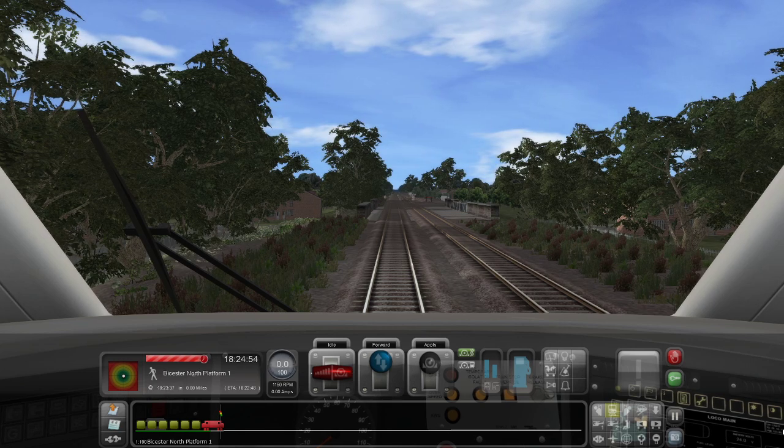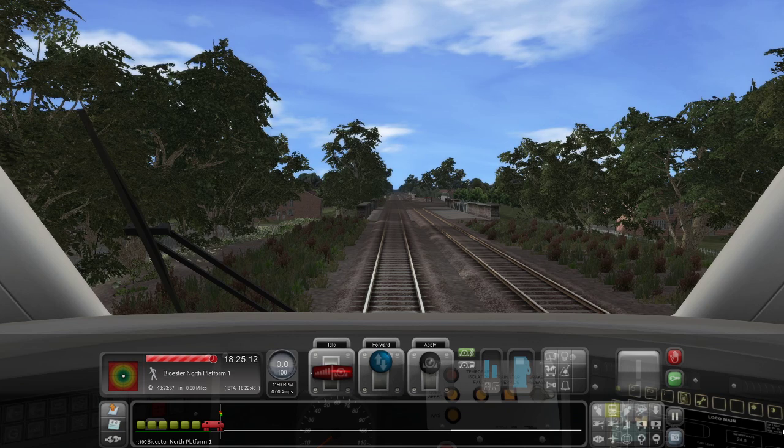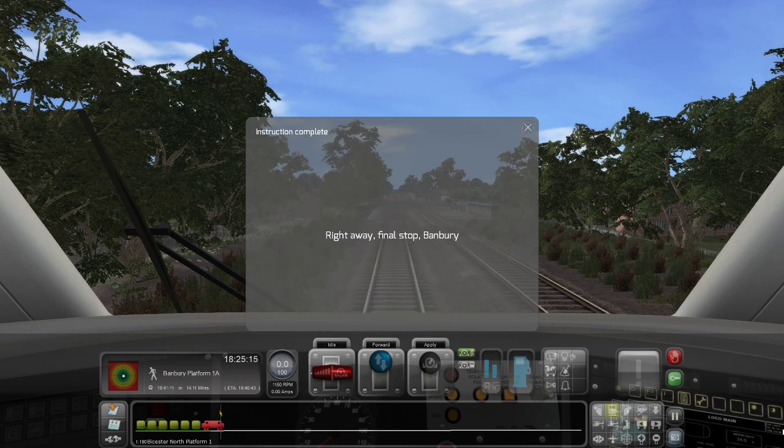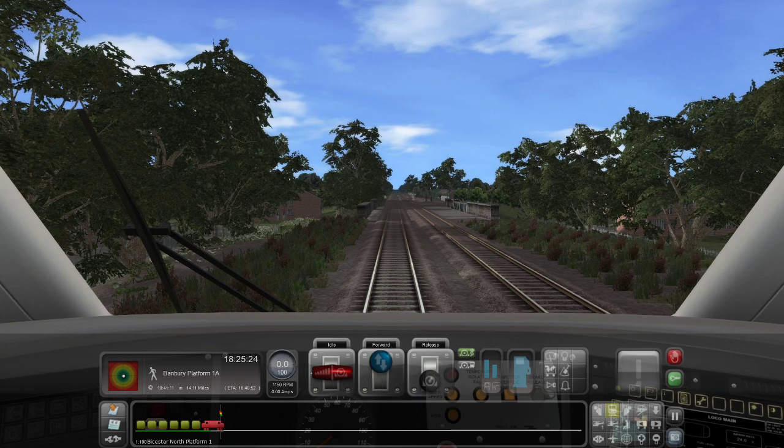Seems like an eternity that we're just sat here. Good lord. Okay, right away. Final stop, Banbury in 14.11 miles. Come on. There we go.